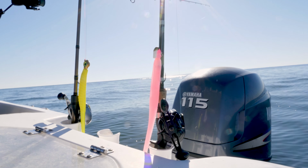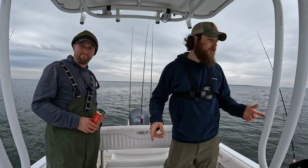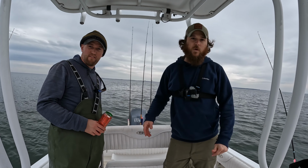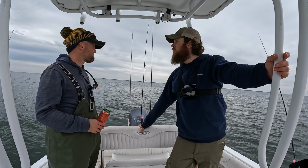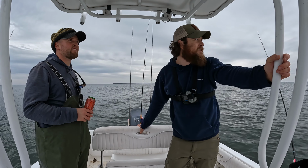We've got some big jigs on with some big plastics on them, some big spoons tied on, some big paddle tails tied on. We're looking to probably find these fish deep from what we've been reading and what we've been seeing. So we're gonna just start kind of cruising around here and hunting for these fish. Yeah, it's pretty slack right now. We kind of missed the incoming tide.